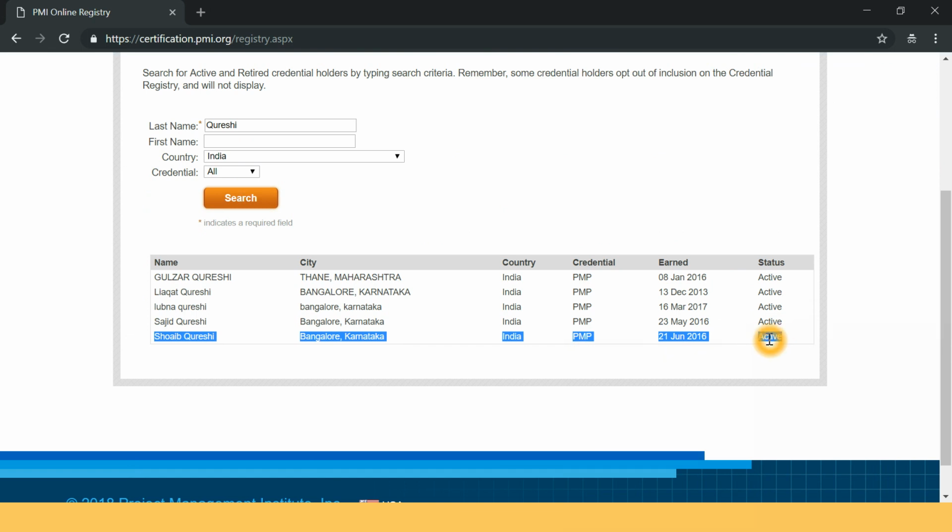That means I am yet to report 60 PDUs for the first time, which will be done after 3 years. So sometime in 2019 is when I need to report 60 PDUs. If I don't report 60 PDUs, my status will not be active anymore. As you can see, other folks are also active. You can see somebody has got their PMP in 2013. So this is how you can do a quick research and check if somebody is a PMP certified or not, right?